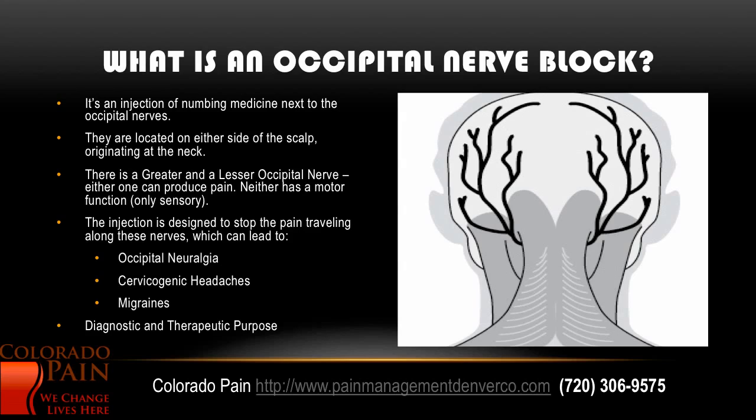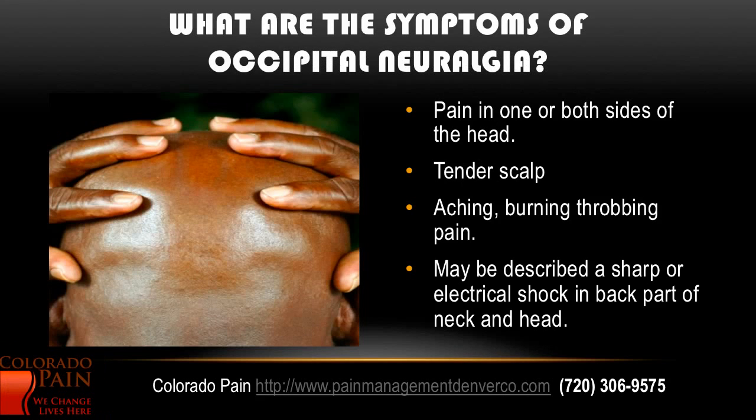First of all, you want to see if in fact these nerves are causing the headaches, and then therapeutic, you want it to last for as long as possible. The symptoms of occipital neuralgia include pain in one or both sides of the head. Patients will often have a tender scalp, and it may include an aching or burning, throbbing pain. Also can be described as a sharp or electrical shock in the back part of the neck and the head.